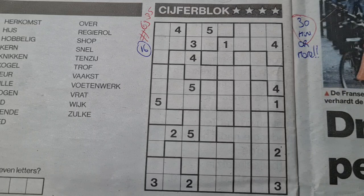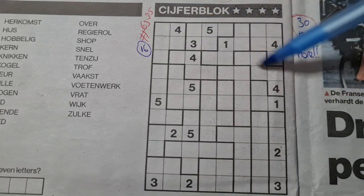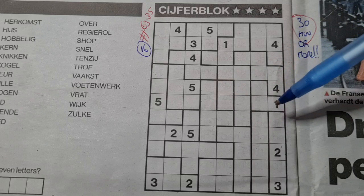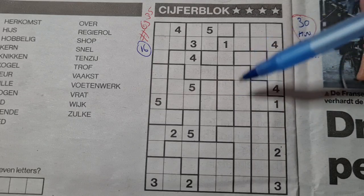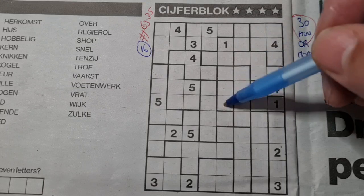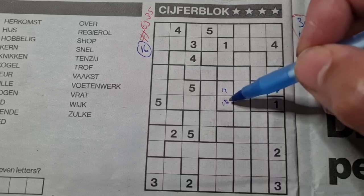So let's get started. First question to you is, can we see here the single box or boxes? Because the single box is always a 1. Let me check. No single boxes here. Well, dual boxes then. I see here only one dual box. Contains the 1 and the 2. So let me mark those 2 boxes. I do not know in which order.